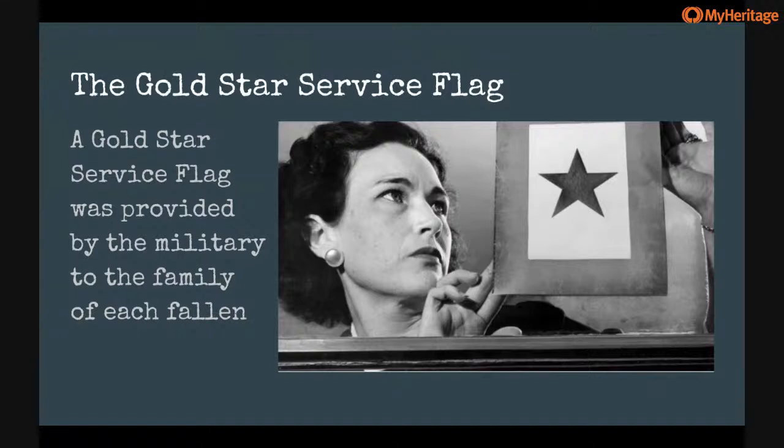So I wanted to build this project around the theme of the Gold Star. In World War II, and it happened actually in eras before then, but in World War II, when someone passed away in the service of their country, their family would get what was called the Gold Star service flag that they could hang in their window.